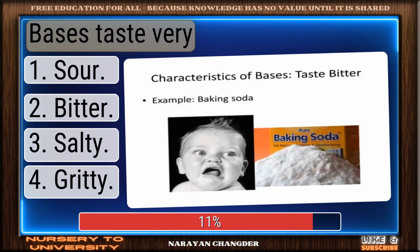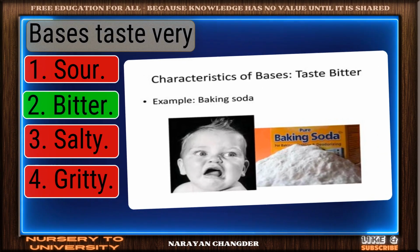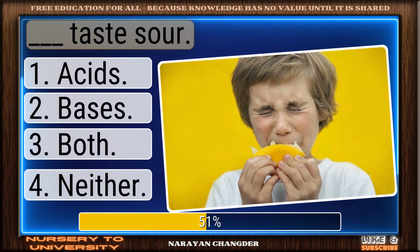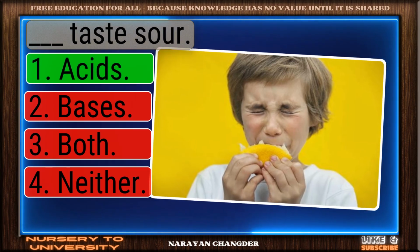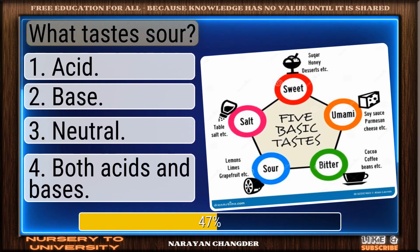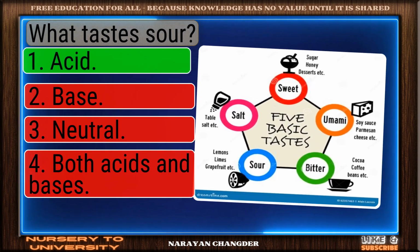Bases taste very. Nice work. You chose bitter and it is correct. Dash tastes sour. Correct response. Acids is the most accurate answer. What tastes sour? You got it. Your choice acid is right.